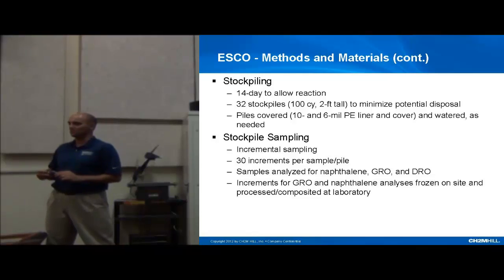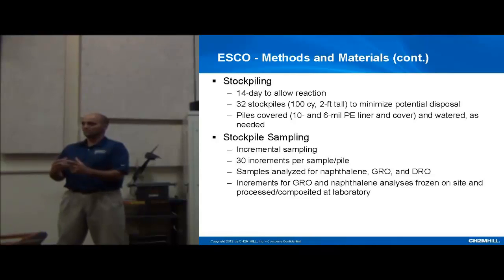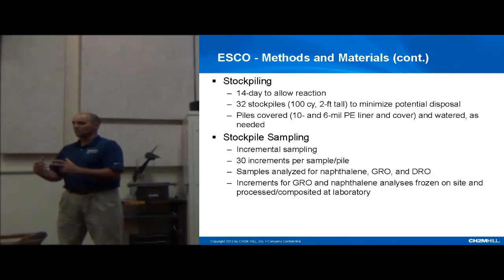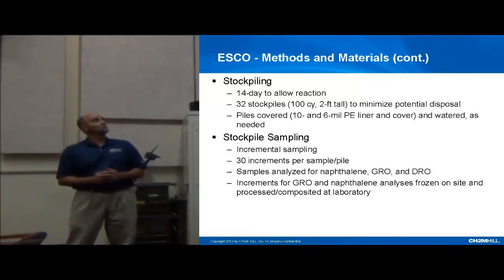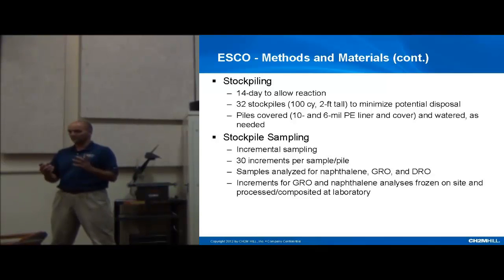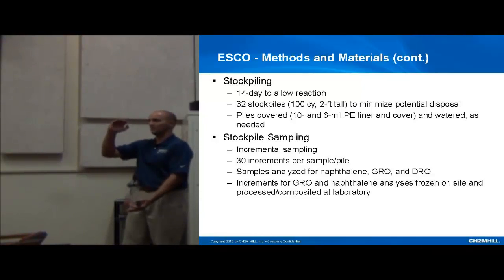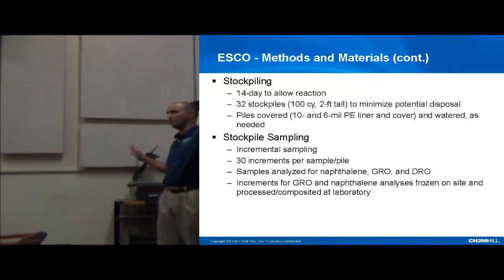New sampling technology where you collect several increments and then compose and process at the lab to get a more representative soil result, especially in terms of risk evaluation. Anyway, for each pile, we collected one soil sample made of 30 increments, and at each increment location, we collected several aliquots of soil at different depths, because each pile was about 2-3 feet high and 100 feet long.